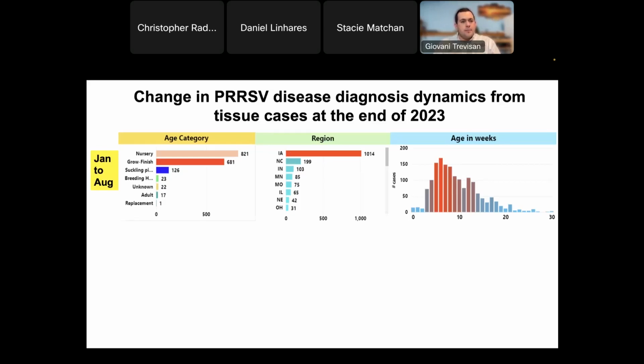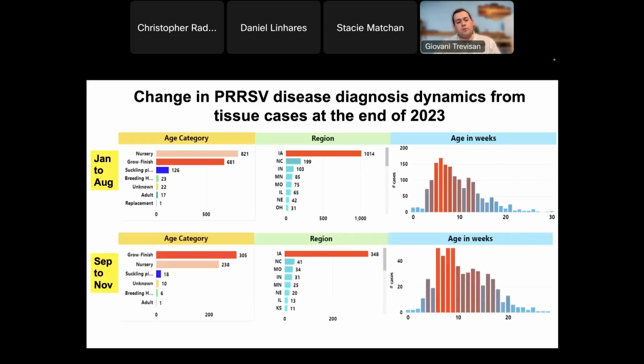Now, when we break the same information from September to November, we see that there was a flip in the switch there. The growing finishing sites was the phase of production with the highest number of diagnoses, 305 versus 238 from nursery. Most of the cases come from Iowa, but you can see that there was this distribution in terms of age that was more towards about 15 weeks. There were a lot of cases there. So there was more diagnosis through the middle to the end of finishing. So more activity in growing finishing sites of PRRS virus.